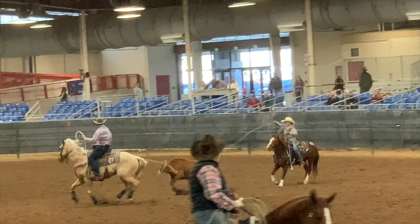Preview is wrapping up. They're going to do a few more runs and then we got a little break to get some food before the sale gets started.